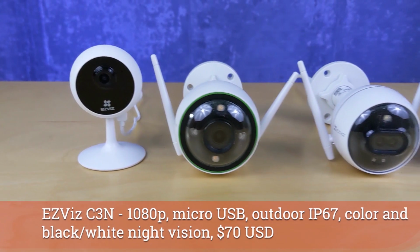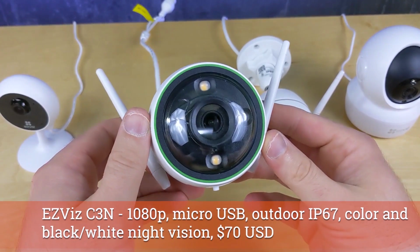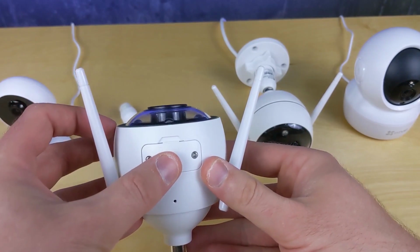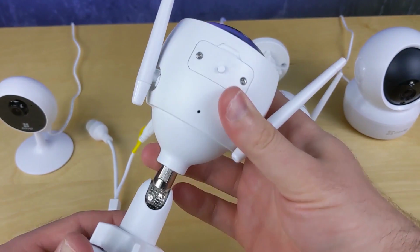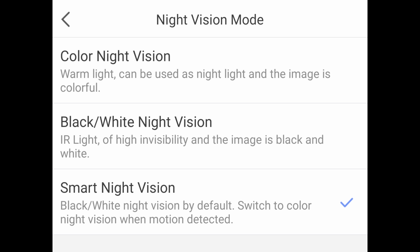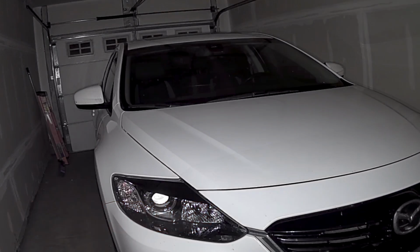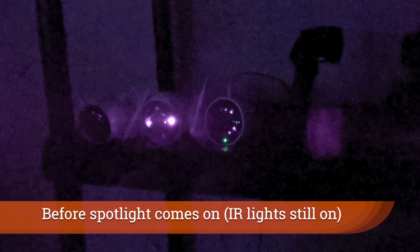As we move into the outdoor cameras, the C3N is a $70 outdoor smart Wi-Fi camera. It has the micro SD card. It is IP67 waterproof. It has 1080p, but the best thing about this camera is really how it handles night vision. It has a color mode, a black and white mode, and a smart mode that allows it to flip between them. And the spotlights that go along with those features are really powerful and really clearly let individuals know that you are aware they are within your camera's sight.